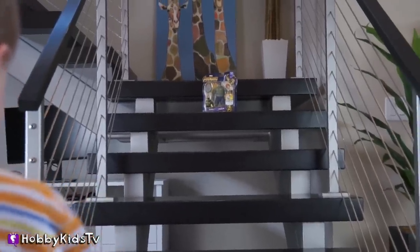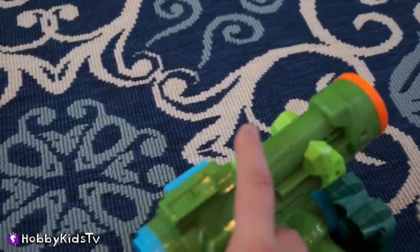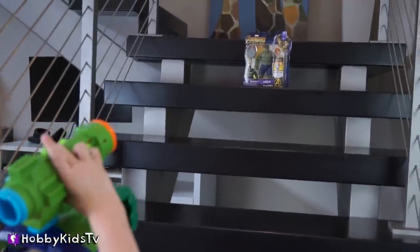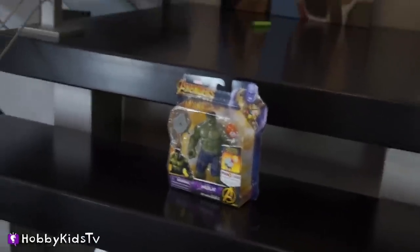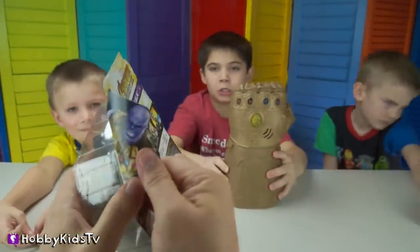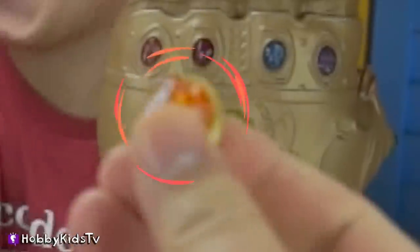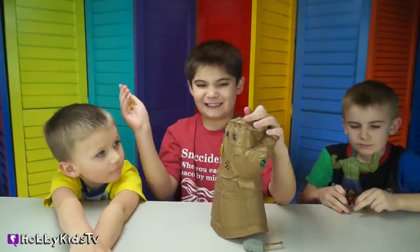Oh, let's try one more time. So you have to put a dart here first. And you got to pull this back. And use that to fire. Okay. Oh, so close. Oh, that works. Hey, you got it. Yay. Let's open it up and get the Infinity Stone. All right. Let's get that Infinity Stone in the Gauntlet pronto. There you go. Ooh, it's the orange one. Hey, put that in the Gauntlet, man. Let's get that Infinity Stone in there, man.